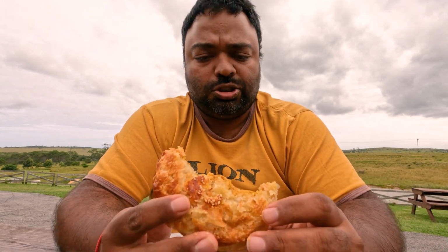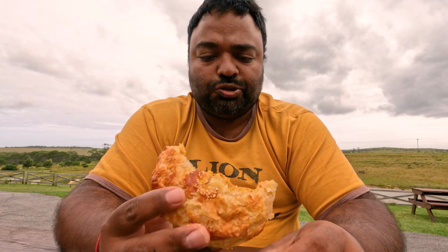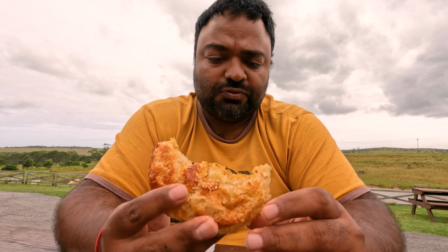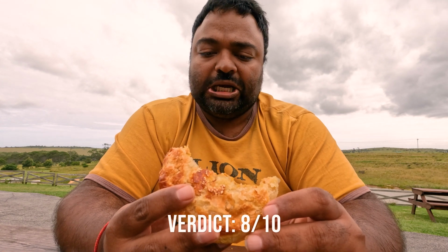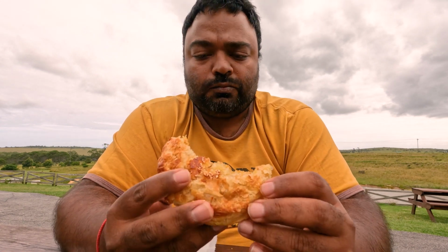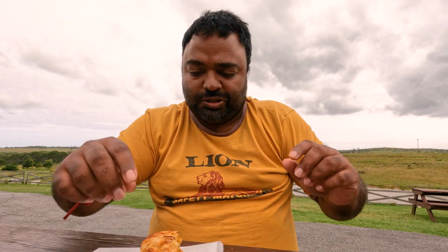So all in all, a good chicken curry pie. It's a pity they didn't have a chicken mushroom pie to compare with, but I think this one deserves a good solid 8, just like the Woolworths pie. I think it's a bit flaky, so you're going to make a mess if you eat it in the car.